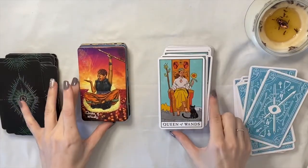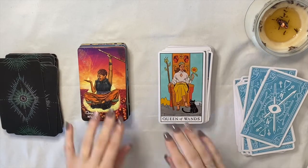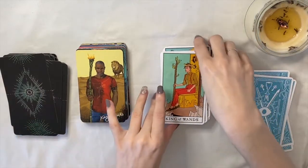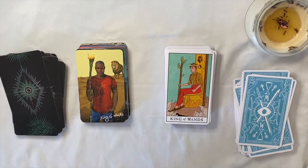Queen of Wands. I like that they both have the black cats. I like that they're both holding this in their hands. She's got a sunflower in here. She's holding the fire. Yeah, I really like these different facial expressions too. I really like that I'm going to be able to read the people differently. Here's a good example of one of the gender neutral ones where it could kind of go either way. I really like that. I would like it if more of the cards were like that.